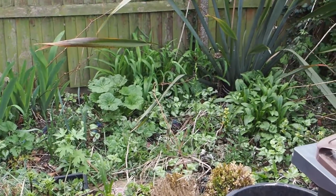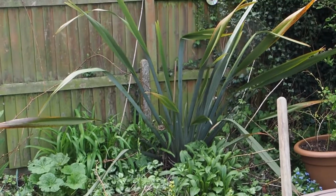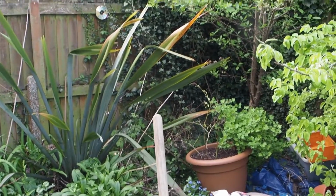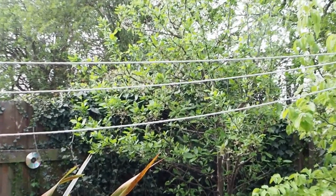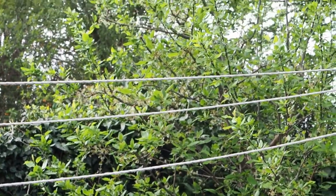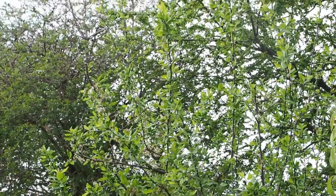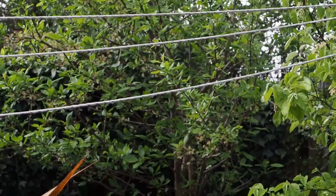Looks a bit of a mess at the moment, but it will tidy up eventually. We've tied down one side, but we haven't got over to that side yet, which we're going to be doing. And you can see my plum tree, which has flowered this year. I've had it since 2014, and I've only had one plum off of it, and I said to myself, if it doesn't flower and give me enough this year, I'm just going to chop it down.